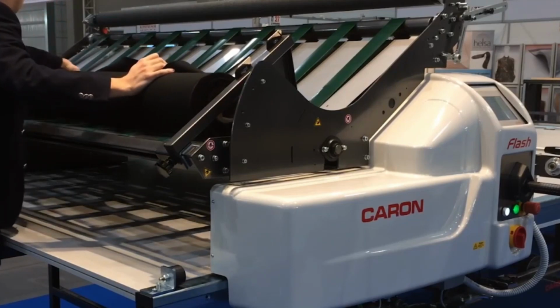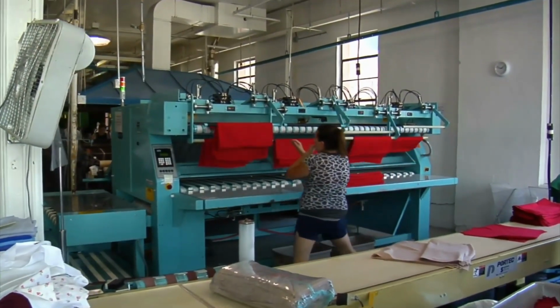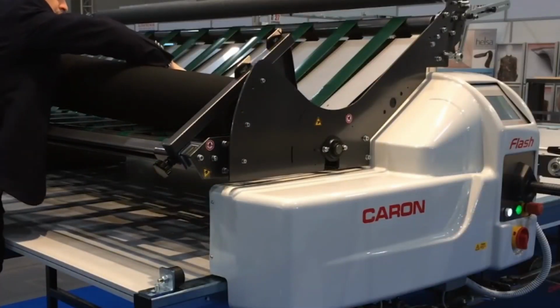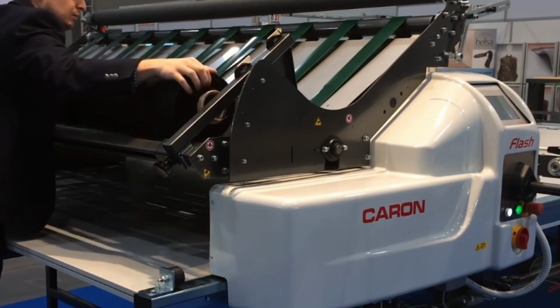Investing in a fabric spreading machine can significantly boost production efficiency, allowing businesses to meet higher demands with consistent quality. With the textile industry booming, driven by rising demand for clothing, upholstery, and industrial fabrics, businesses using automated spreading machines gain a competitive edge in mass garment production and specialized textile manufacturing. 4. Dough rolling and pressing machine.